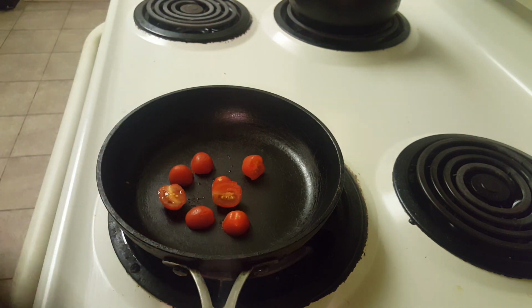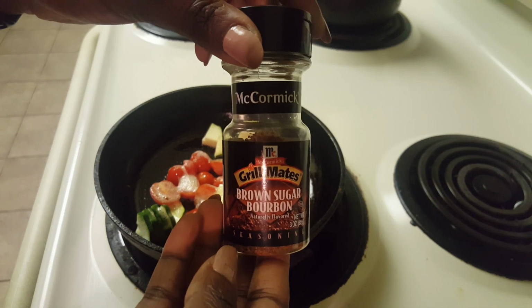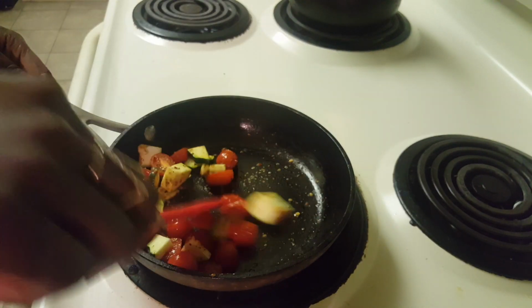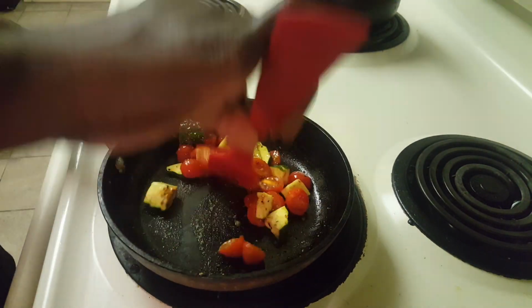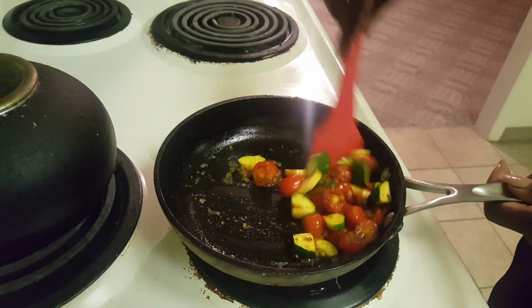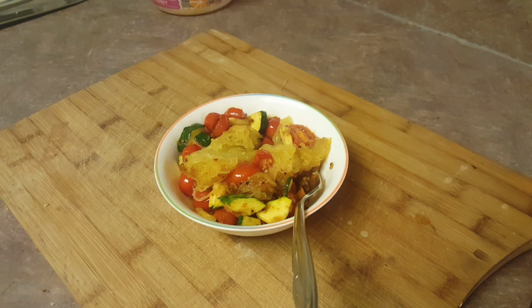So to add to it, I like to make my own little kind of tomato sauce. So this is what I use. I put it all in a frying pan, make my tomatoes and my zucchini, add a little ginger dressing to it, and I put that on top of it, and voila.